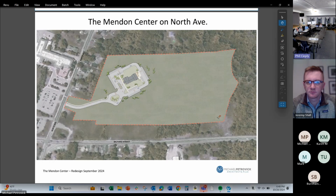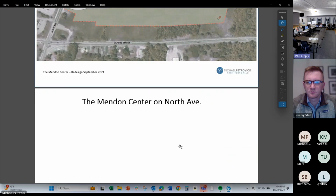Just a note, Mike, that the site is approximately 22 acres and we'd be taking a footprint, I believe, of 3. Right, a little less than 3. Exactly. So there's substantial more acreage there for town development or future use.